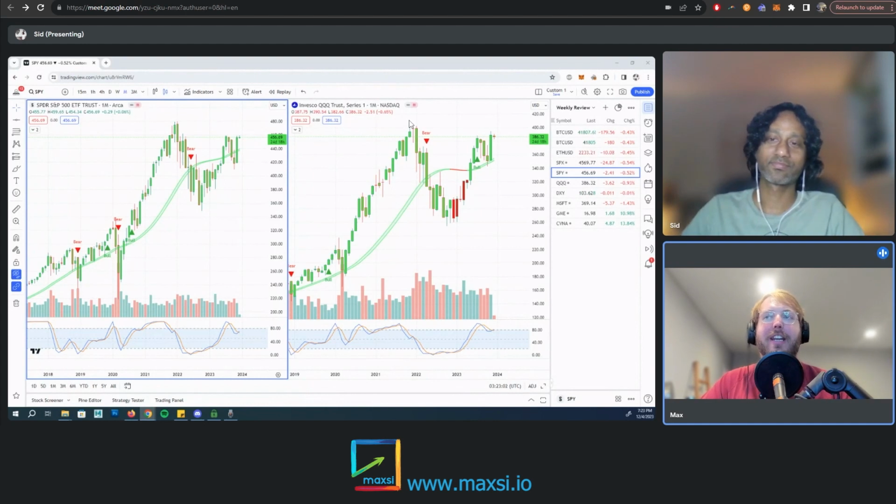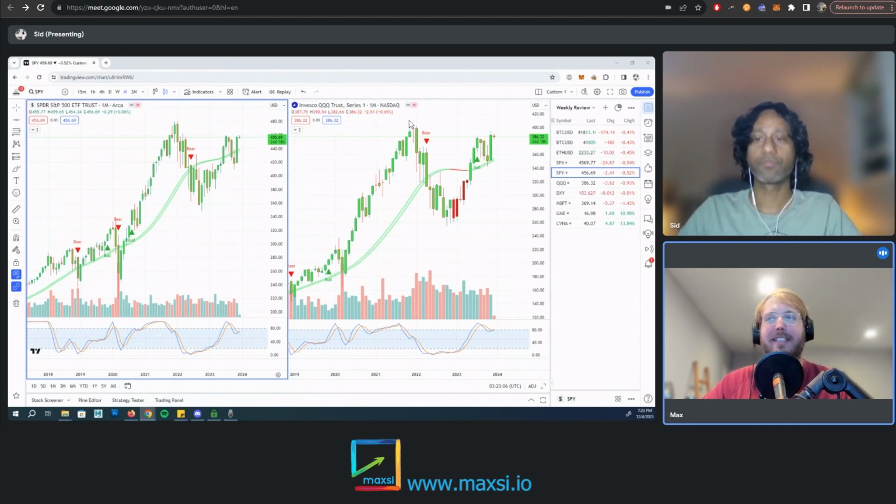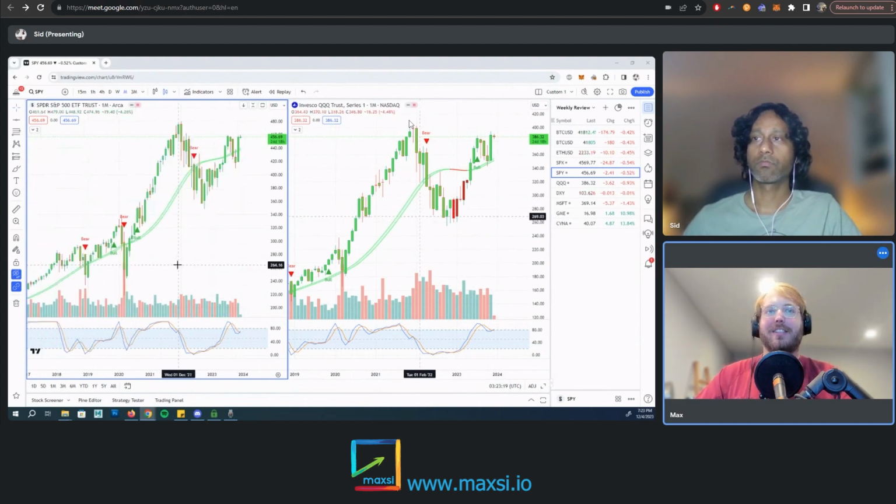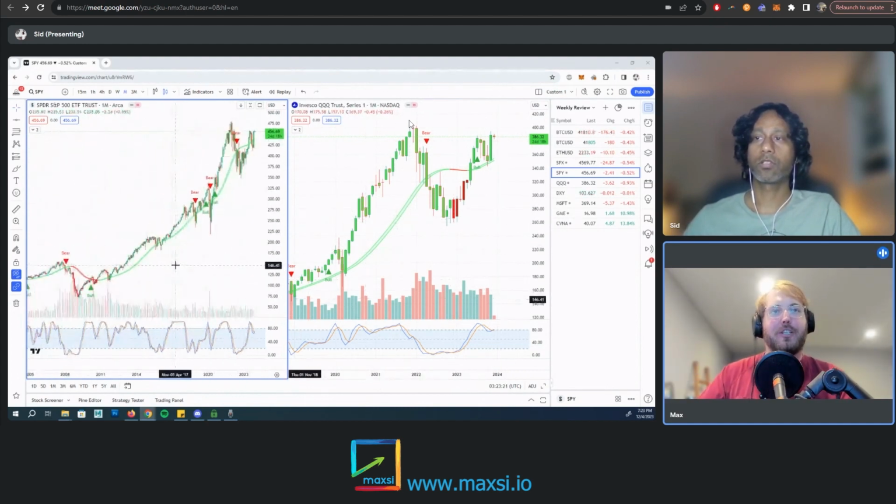We're going to dive straight in looking at the S&P 500 and the QQQ, so the Nasdaq indexes. We're on the monthly chart right now, and you can see the monthly close has been pretty bullish. The charts are starting to look more and more bullish again. You can see our indicator, especially there on the left side, never actually flipped to red, so it's always kind of been in a bullish trend.